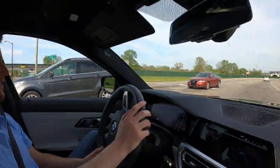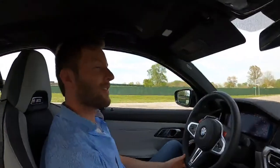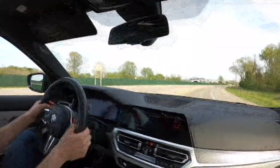Ooh, is this... Just an A4? It's an A6. I thought it was an S6. That would have had a V10 in it.